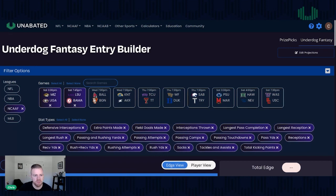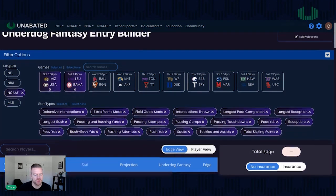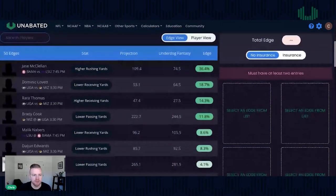I have specifically picked college football. Obviously, I'm a college football guy, and I'm looking specifically here at two big SEC games, Missouri, Georgia, and LSU, Bama. Conceivably the two biggest games of the weekend, and I'm going to add a little juice to make them even more exciting. So this is kind of where my thoughts are at. Looking at the tool, I'm going to scroll down and see all the different options that are out there.